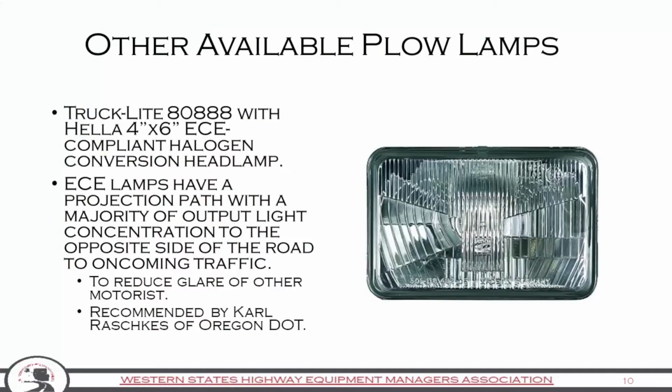One of the conversations that we had, and this actually came from Oregon DOT, was about what's called an E-code light. This is a European type light, and what makes it different is that if you look at the beam shape of the light, they actually start to crop the beam to get it out of the oncoming driver's vision, so the glare of the light doesn't get over to the driver. I want to tell you, though, that the E-code light is not DOT approved, so we kind of stay away from it right now.